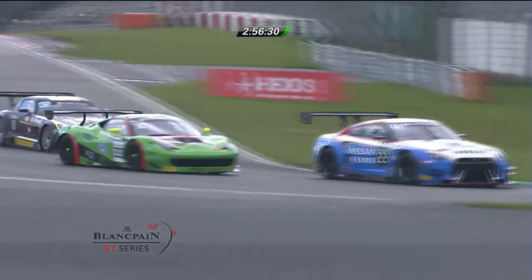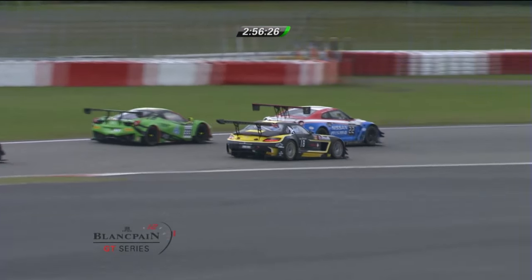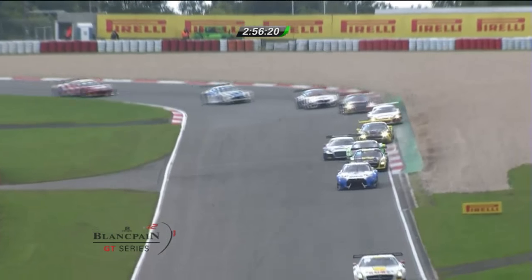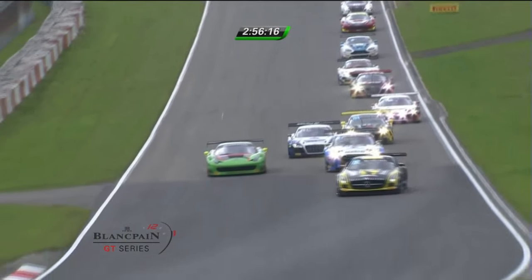There goes Tinknell back up the inside. And Tinknell, this is the first time he's ever raced a GT car. Exactly, as we say, his GT debut, good job done. And there's Engel getting past Salikov as well. So the Mercedes through on the inside, takes the place. So the Pro-Am Ferrari fading a little bit, and Tinknell with the wiper on loses out to Engel.